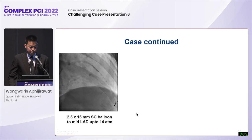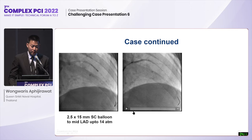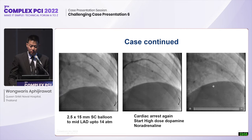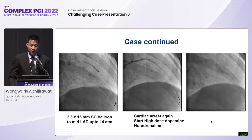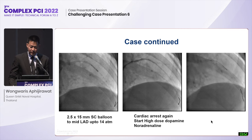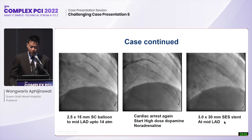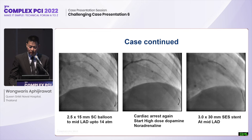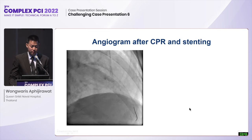So we performed the predilatation with the 2.5 balloon at the mid LAD, but the patient still had a cardiac arrest again. And we started the high dose of dopamine and norepinephrine. So at this time, after CPR and giving a high dose of vasopressor and intracardiac adrenaline, we planned to stent with the 3.0x30mm stent at the mid LAD.